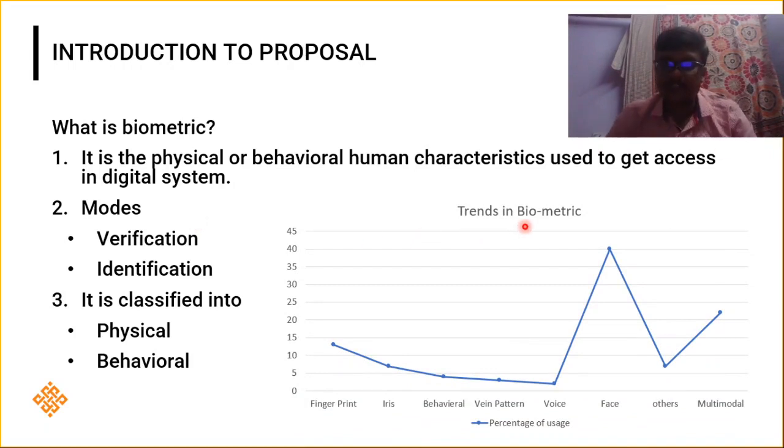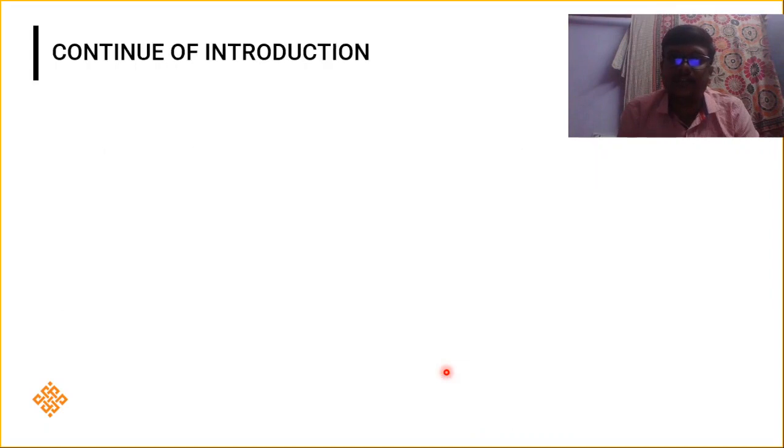This is the trend in biometrics, from fingerprint to multimodal. The most famous biometric is the face, with a 40% share compared to the others. Next is multimodal, a combination of the other modalities like fingerprint, iris, and behavioral. Fingerprint is the second highest biometric access practiced by people. Iris and behavioral are less than 3 to 4%. Here we are looking at the behavioral version, and within it, we have the walking style recognition system.